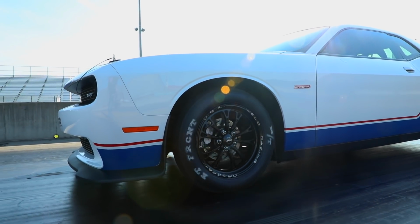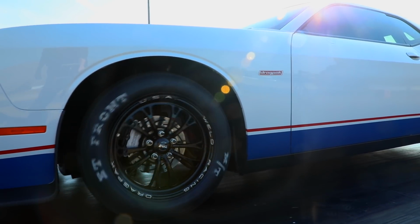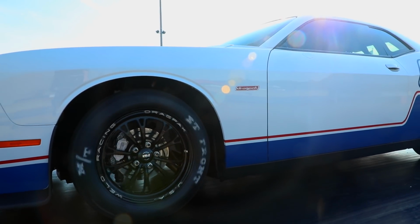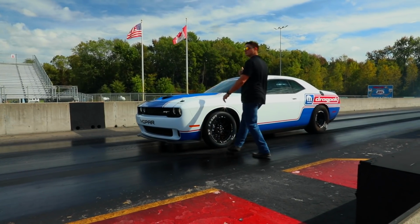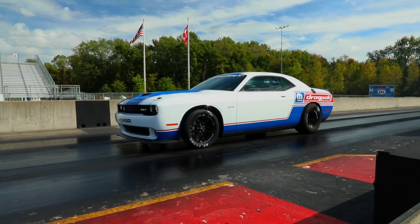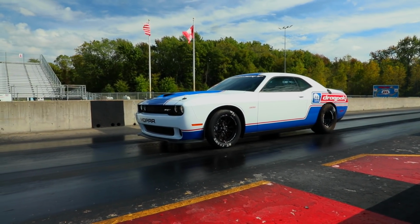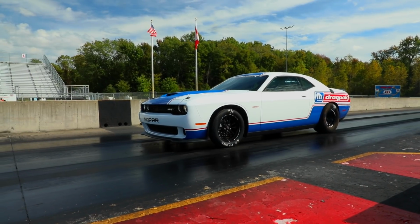A new graphics package is standard, which is a modern throwback to the muscle car years of the early 70s, and Mark Trostle, head of design for Dodge and SRT, said that they want the graphics package to look so cool that when a customer buys a Challenger Drag Pak, he or she wants to run these graphics because they're so iconic and stand out.